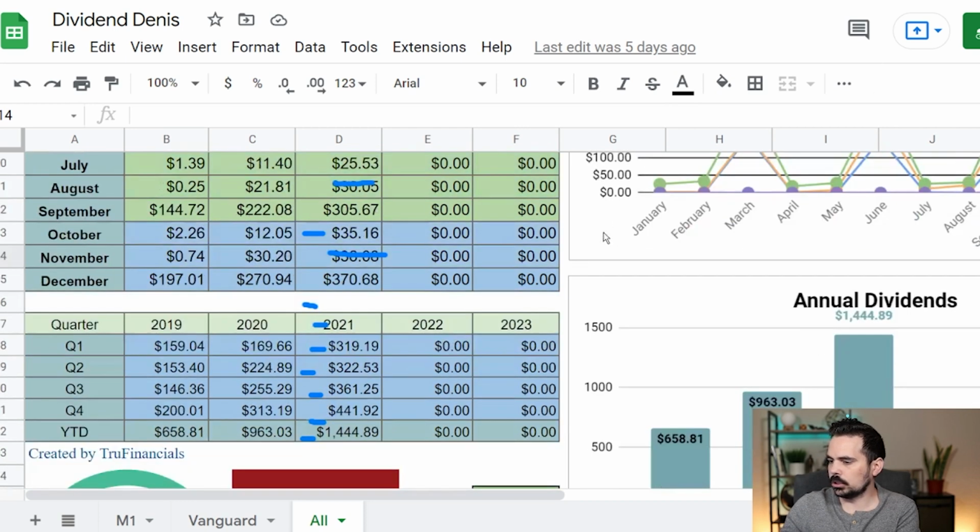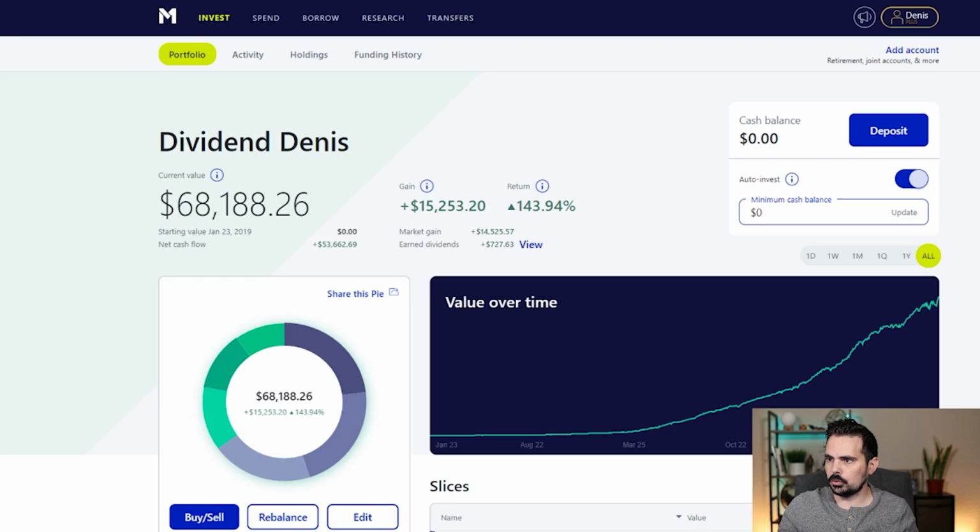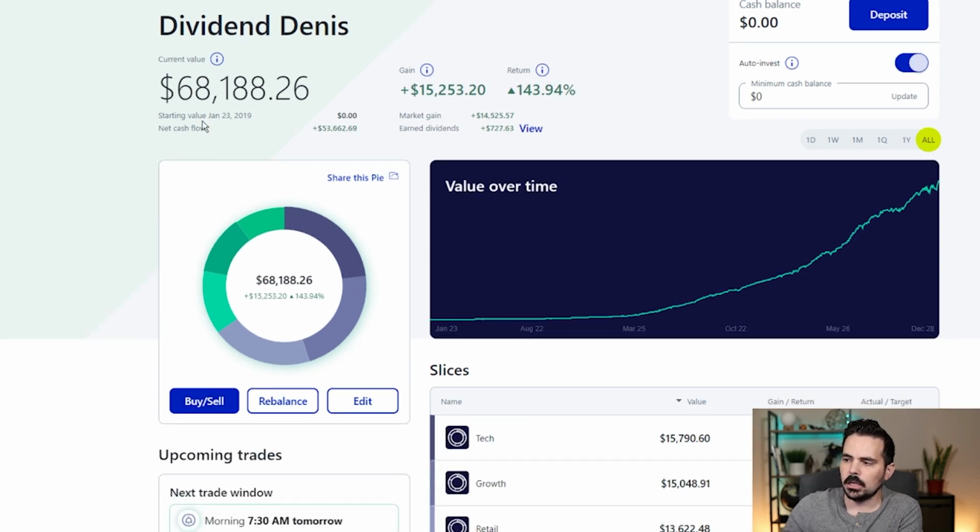If we look at what we made in 2020, like I said, it was 963 to the now 1,444. So really nice increases. I take all that money and I reinvest it back into the portfolio, so it gets put back into the system and continues to grow as well. What I'm going to do is switch over to M1 Finance, which is where I have my regular portfolio. This is nicely named Dividend Dentist.